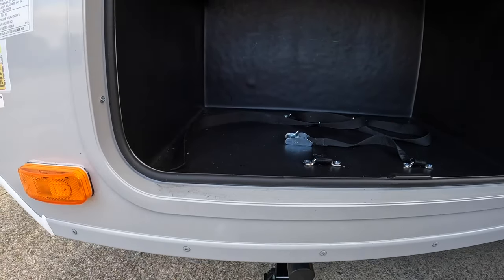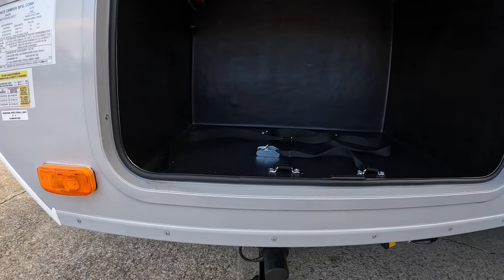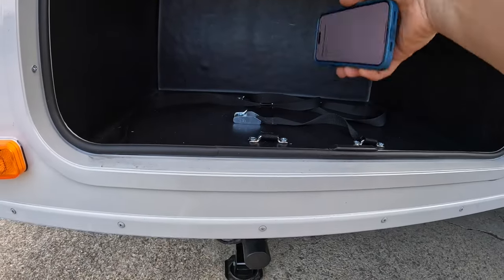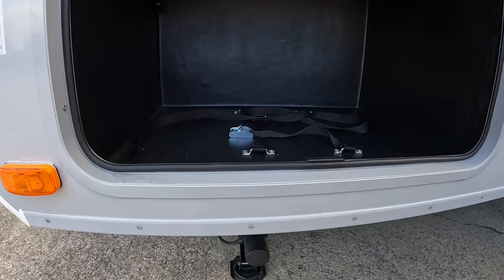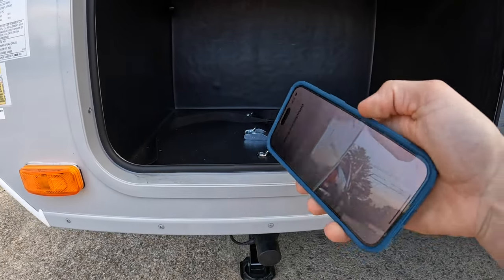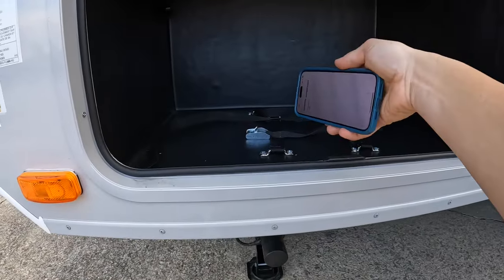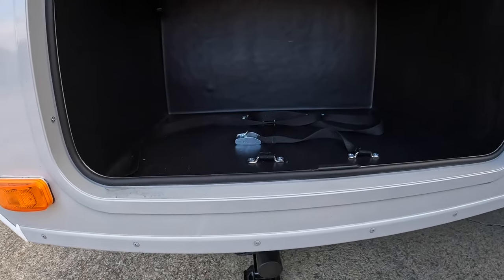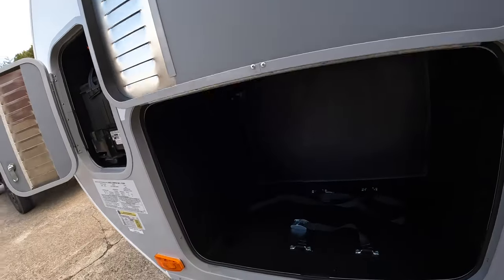Let's see. So the opening here is 25 inches, 16 inches, and 19 inches deep. It doesn't matter what it is from here to here, because here to here is bigger than here to here. So 25 up and down, 16 side to side, 9-10 inches to the wall there from here. So hopefully somebody needed to know that, because I actually took the time to measure that.